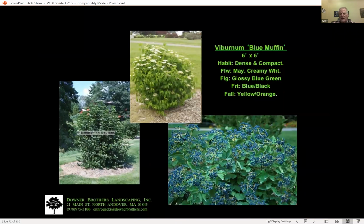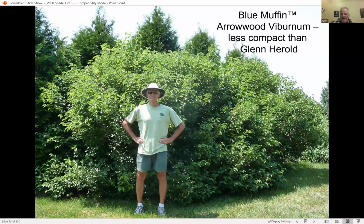Okay, Blue Muffin. Oh, it says 6x6, dense and compact. Looks good. Maybe we should be planting more of this Blue Muffin. 6x6. Well, hey, Blue Muffin. My friend Glenn Harold, I think he's 6'5". He's a really tall guy. Blue Muffin is less compact than Glenn Harold. And guess what? We used to really recommend arrowwood viburnums for shady situations.